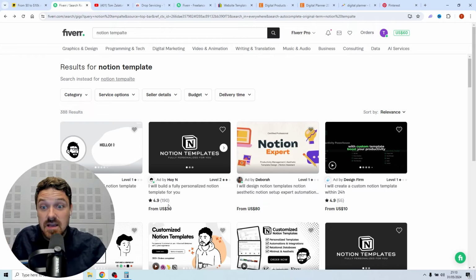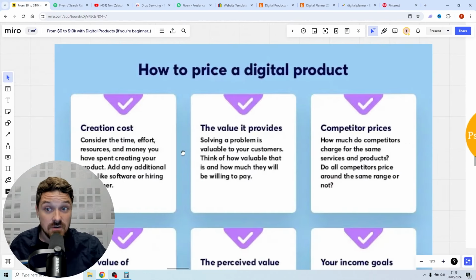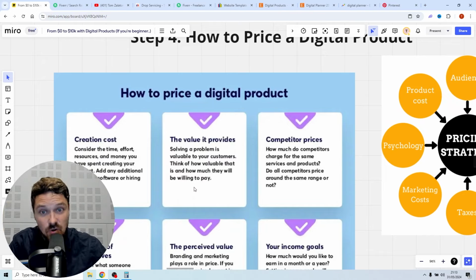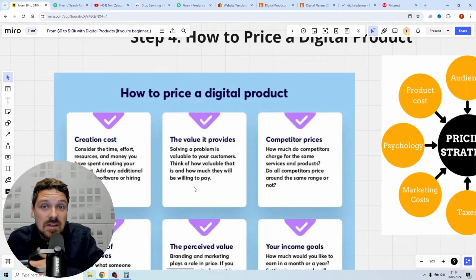It makes no sense. So you don't want to sell this Notion template at 50 cents or something. You kind of want to sell it at an appropriate price. But of course, you have to consider your competition. You can't just price it super high. Now, the value it provides, solving a problem your customers actually care about. Think about how valuable that could be and how much people are willing to pay for that.